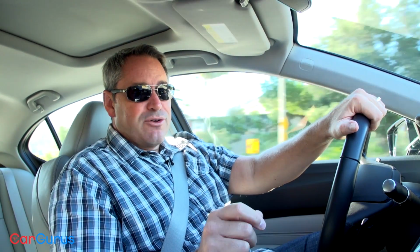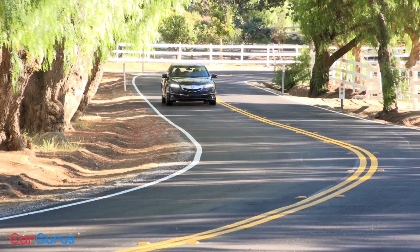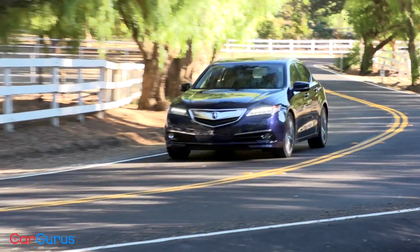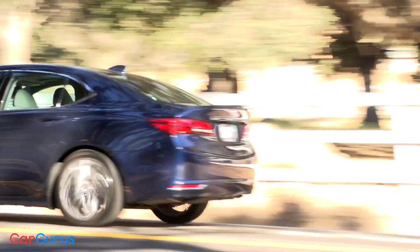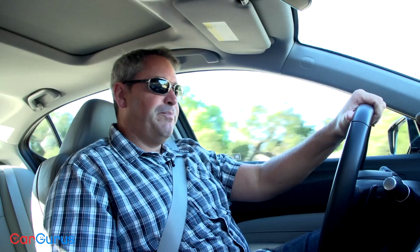But it's important to note that I kept the integrated dynamics control system in either normal or sport mode the majority of the time. There is an economy mode, but that's apparently for people who forget that the whole point of buying a performance luxury sedan with a V6 engine and all-wheel drive is to have fun while driving, not to maximize fuel economy. If you want to maximize your fuel economy, get the 4-cylinder version of the TLX.